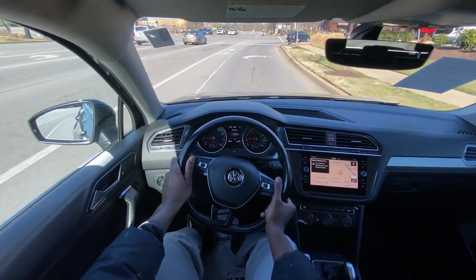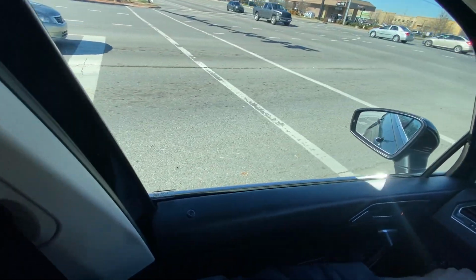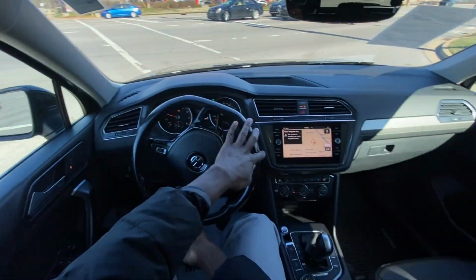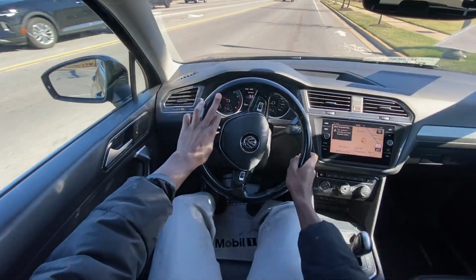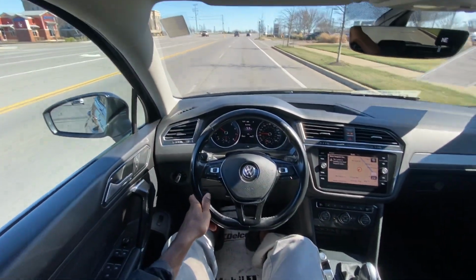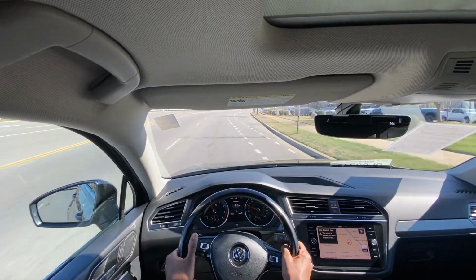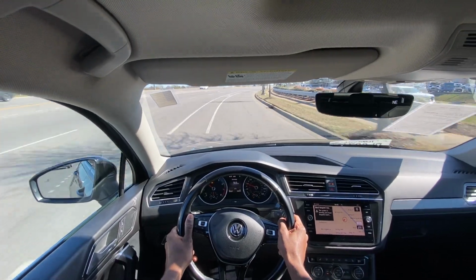This is an 80,567 mile car. So yeah, the light's off now, and then it's shifting weird again. So definitely something wrong here.